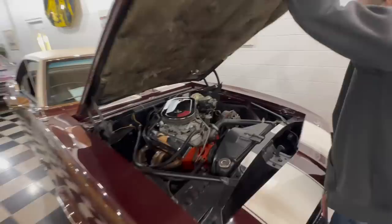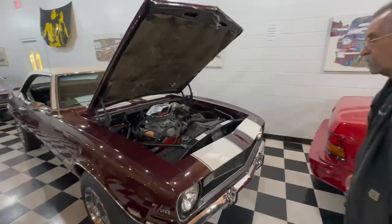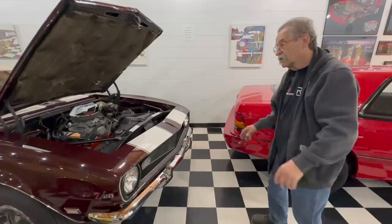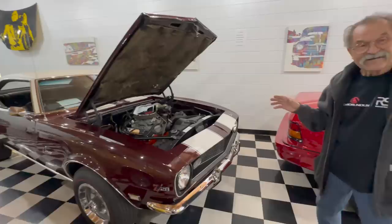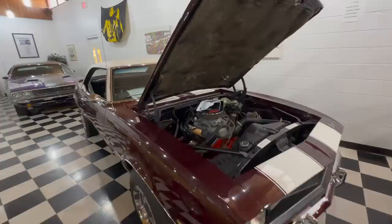It was authenticated because at one point in time when a guy was interested in buying it, he wanted it authenticated, sent the person down here. We took it over to the other shop so the guy could look up, put it up on the hoist and everything else. And at that time, the guy says, yeah, that's a true Z28. And he says, you're not asking enough money for that. The real deal. But he didn't end up buying it, obviously, and here it is.